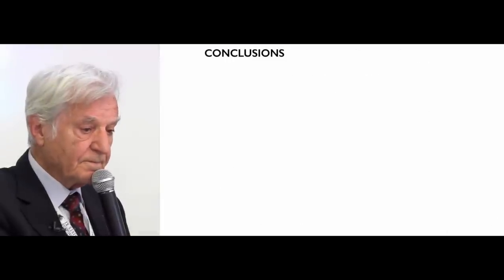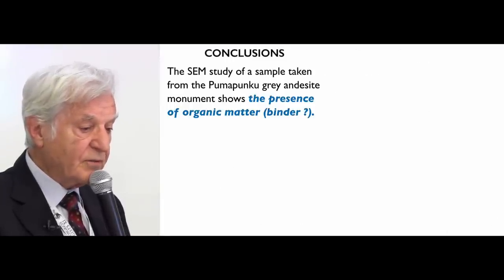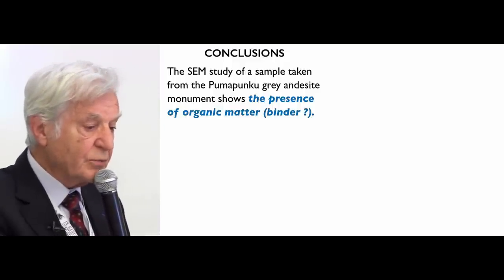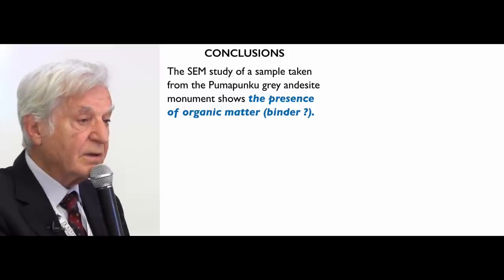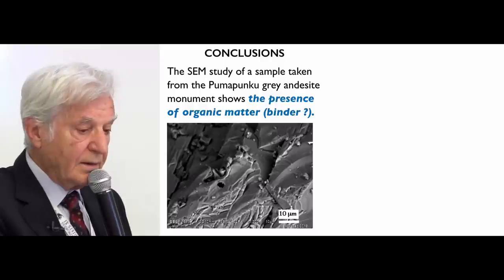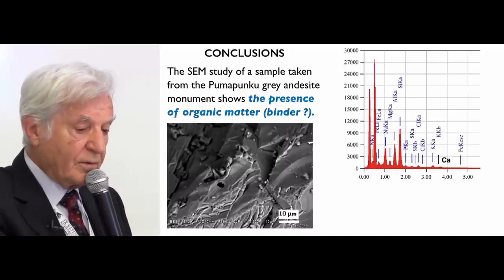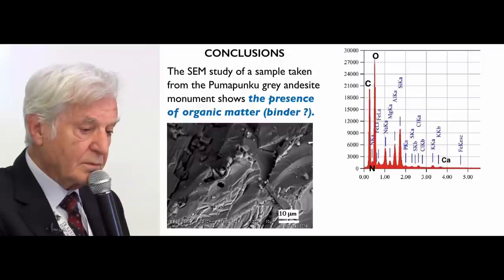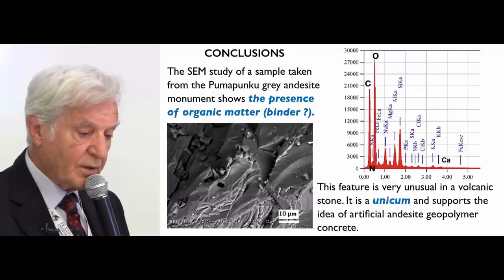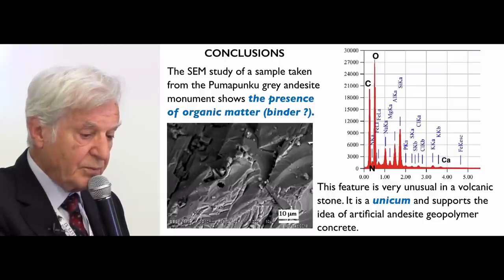Conclusion. The SEM study of a sample taken from the Pumapunku Grey Andesite Monument shows the presence of organic matter. It could be the binder. We have carbon, nitrogen, and the like. This feature is very unusual in a volcanic stone. It is a unicum and supports the idea of artificial andesite geopolymer concrete.